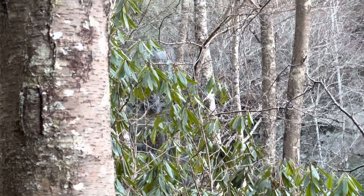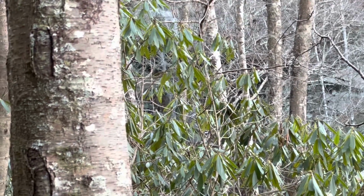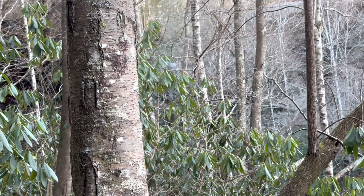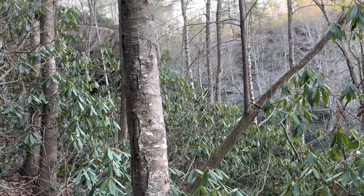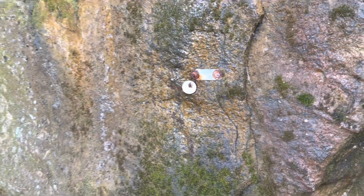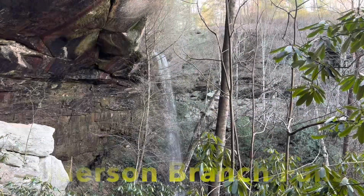And there is the top of Anderson Branch Falls, and I'm still 150 yards away. Just gotta work my way over there. Finally found her. This is awesome. Let's go get a close-up. Yeah, I never really expected to see those tags up in here, but oh well. Get on around.